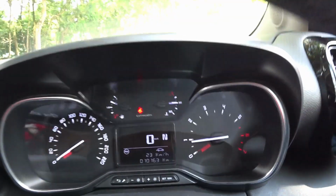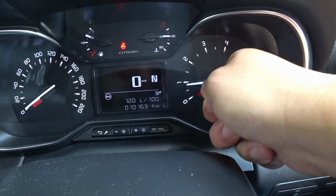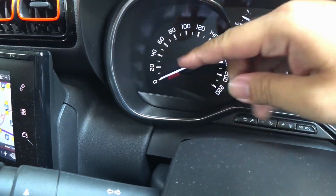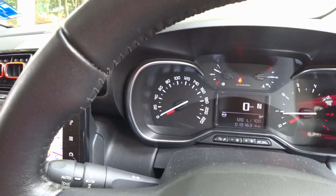I particularly like how they put this marker here, the times 100 RPM, as well as the kilometers per hour indicator here at the 0 mark. It is just something uniquely done that no other car makers do.